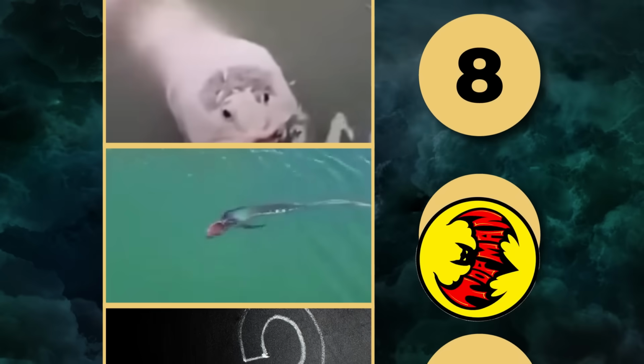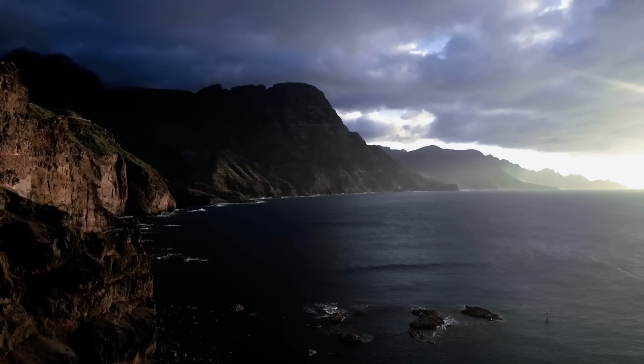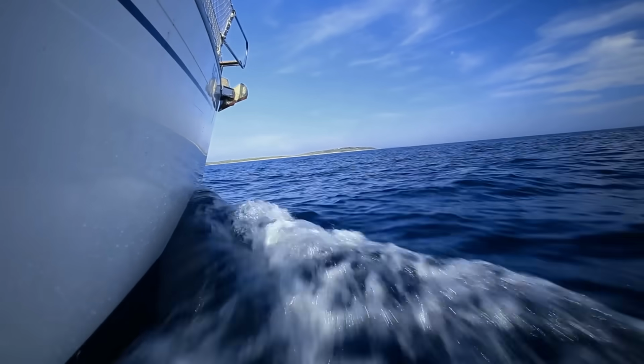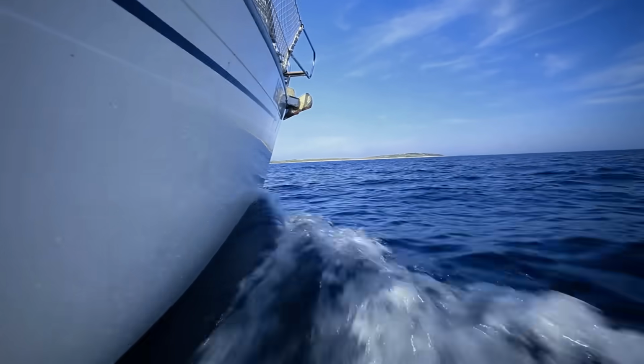Number 6. So far, we've seen mysterious, almost otherworldly creatures. But number 6 doesn't feel like a legend. This is real, and it was recorded from inside the boat. No one was prepared for what suddenly launched out of the water and landed right there.